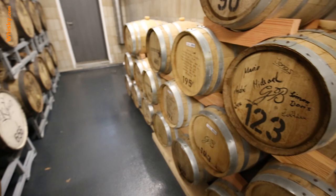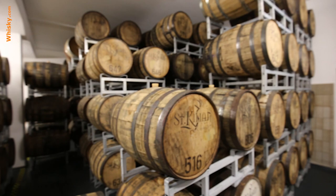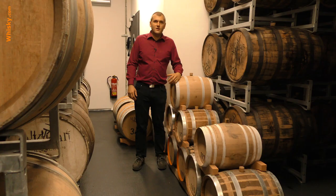And here behind me you see fresh casks. These are casks made of chestnut. Very, very nice. I didn't even know that they could produce chestnut casks that are really airtight. So you have a lot of variation.